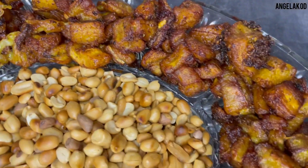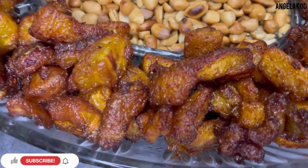Tasty, delicious, healthy Kelewele is ready.